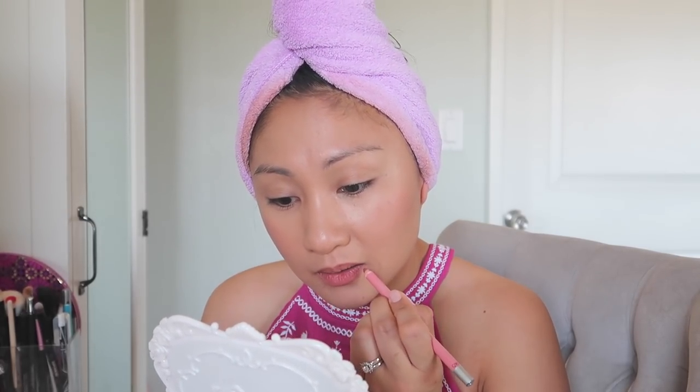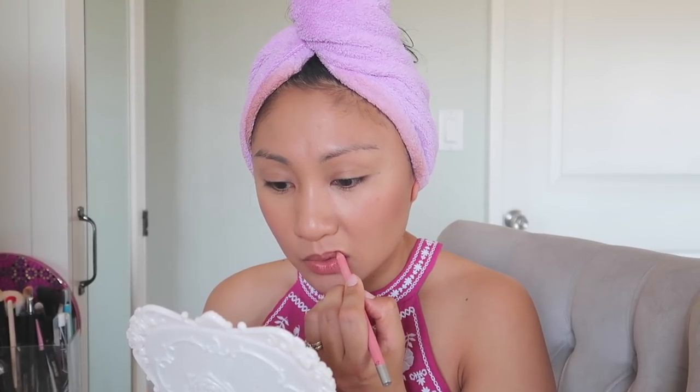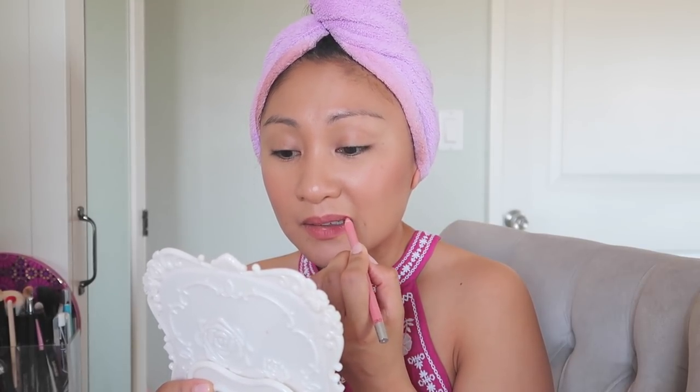I lined a little bit outside my lip because your girl wants fuller lips without lip injections, you know? Nothing wrong with lip injections if anyone is doing that. I know that in the beauty community, that's like normal. It's like, okay, whatever, normal. But for me, Justin's like, please don't do it. Please don't do it. It's gonna look fake. And I'm like, it won't look fake if you find the right person. But I haven't done it and I don't plan to do it.